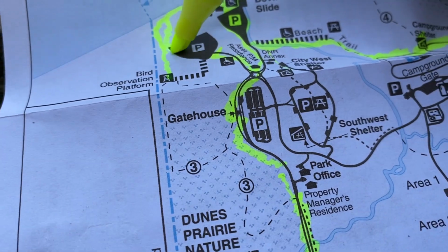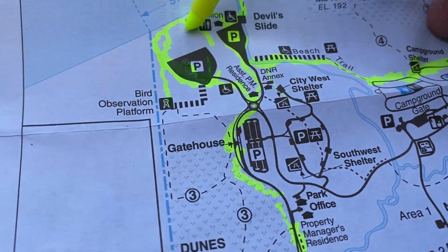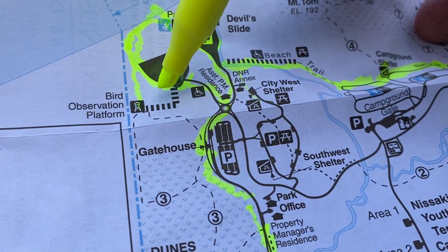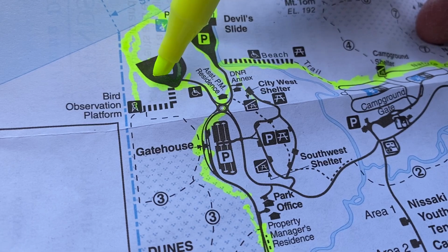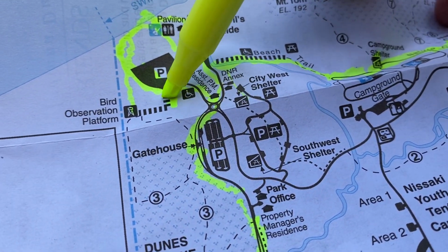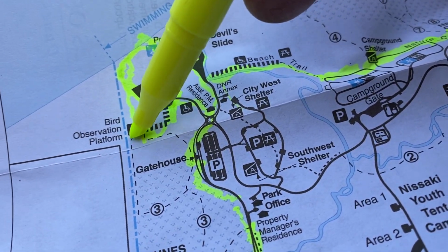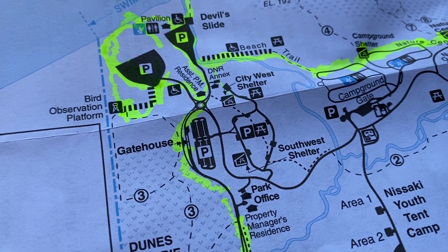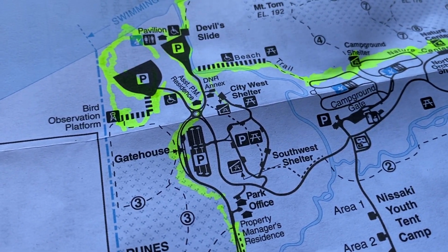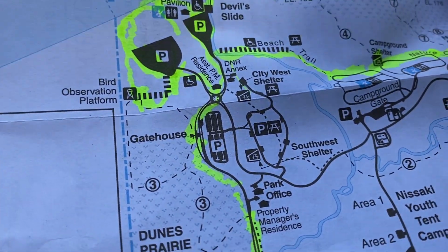But actually you're going to come this way along the beach. So I'll just do the motion here, go along the beach, turn up here along the parking lot. Then you're going to take the steps which go up to the bird observation tower. Go up there. There's a walking ramp for wheelchairs or walking, or you could simply take the stairs.